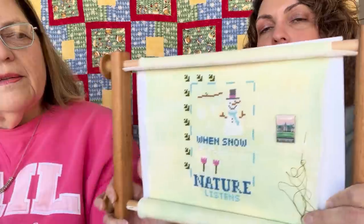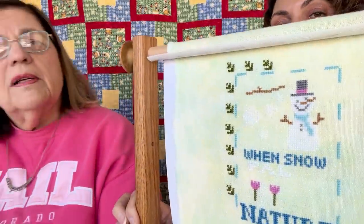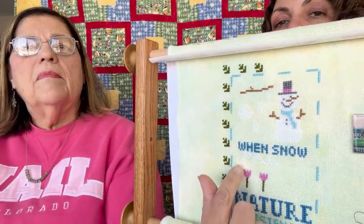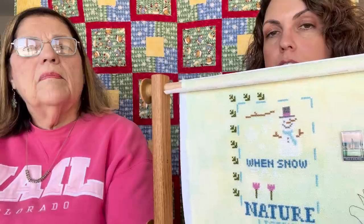So here's the deal with the whites. Okay. The snowman is in Anchor white, and that's the one I thought was not showing up so well. So then right here is supposed to be the word falls. So I started stitching that in B5200. And it looks exactly like the Anchor to me. I don't see much difference. I also pulled out 3865, a DMC color. That got totally lost in this fabric.